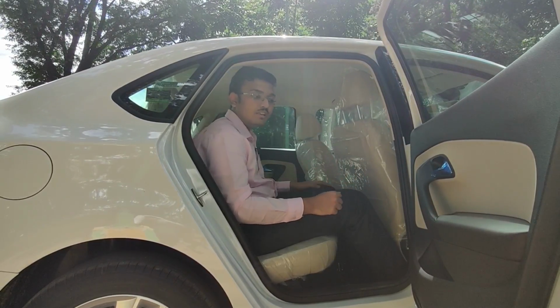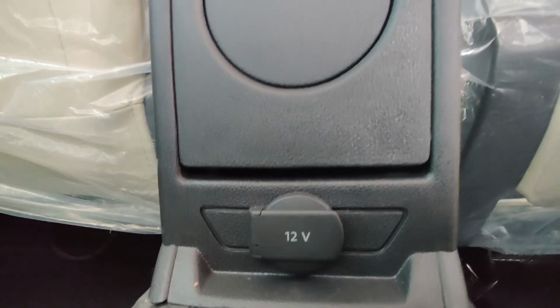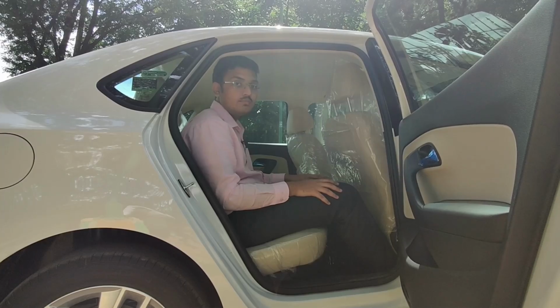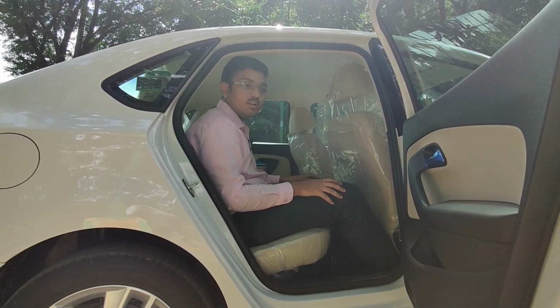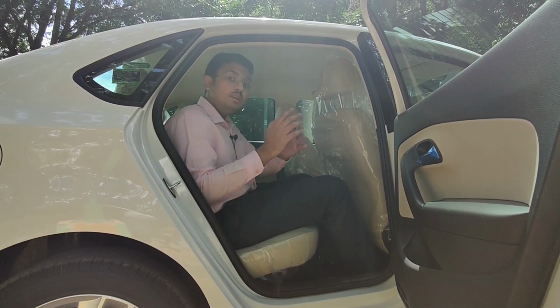Speaking about the convenience part, you even have a large bottle holder on all the 4 doors, and there is a rear AC vent dedicated for the rear passengers. There is even a 12-volt socket and a bottle holder right in front of the rear AC vent. There is even a center armrest, but the only thing is there is no cup holder inside. Another advantage is that the door opens wide enough so that ingress and egress will be very comfortable.